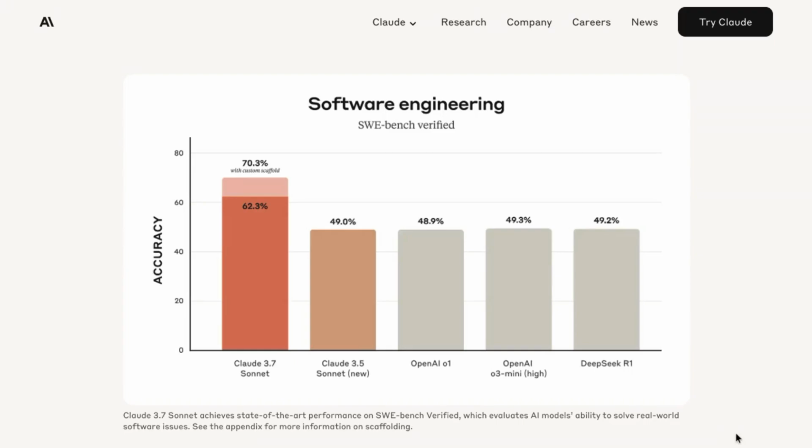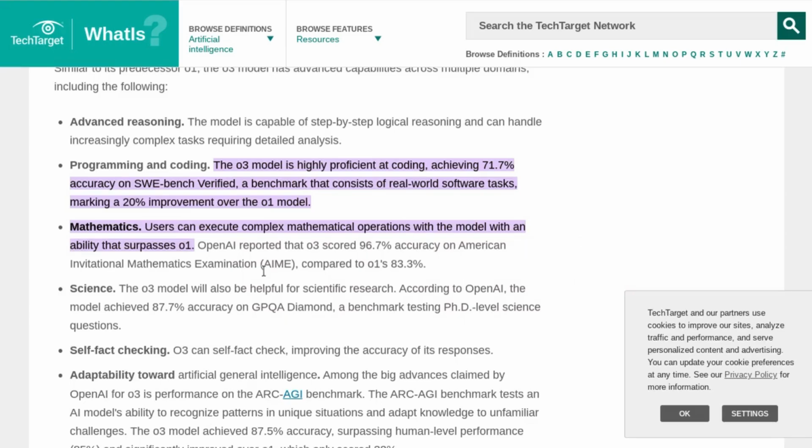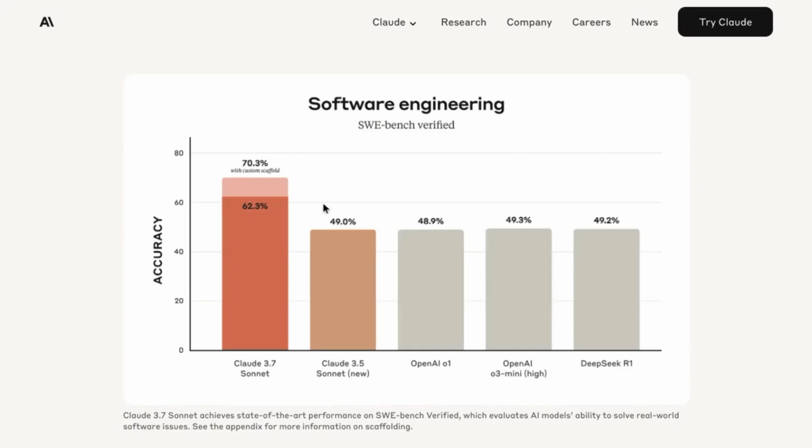Many have awaited a huge release from Anthropic. Even with Claude 3.5 Sonnet, many have held this AI model as the top model for coding. Recently, some have crowned O3 Mini as the best coding model, and OpenAI has claimed that the full version of O3 has achieved close to 72% accuracy for coding. So I'm curious why Anthropic decided to release this model now with this benchmark achievement of 70% with custom scaffolding instead of waiting for better performance. What do you all think?